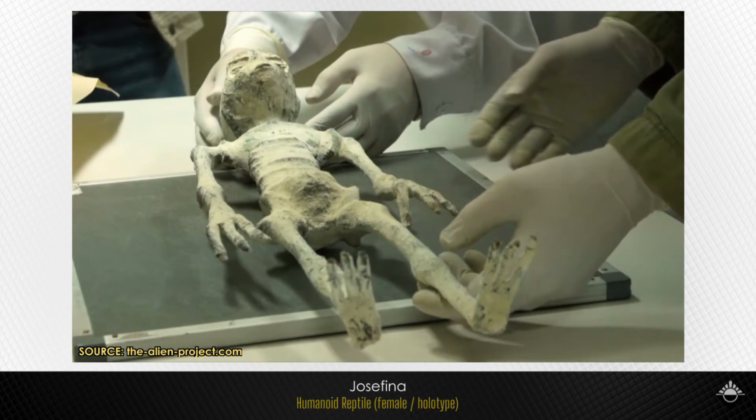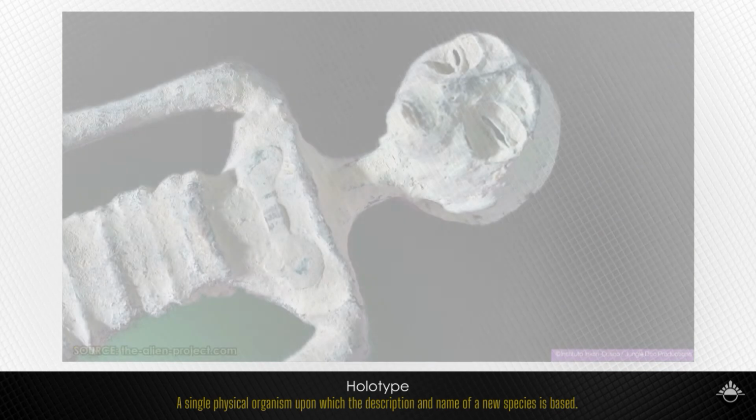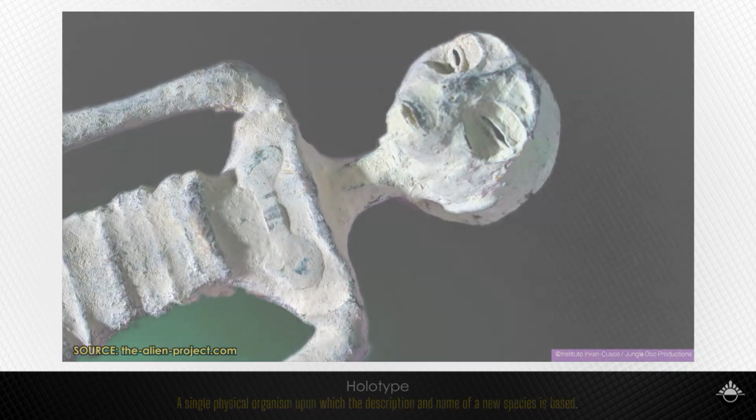Among these is Josefina. This female unfortunately died while pregnant. She has a metal implant on her chest, probably for medical purposes. She is the most studied specimen, being the holotype for her entire species.